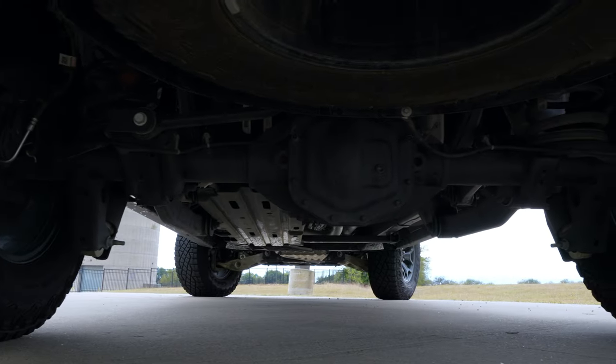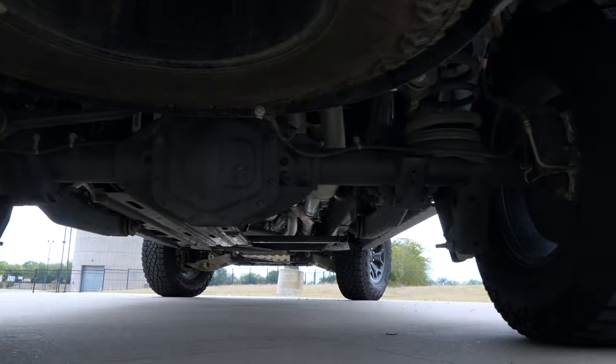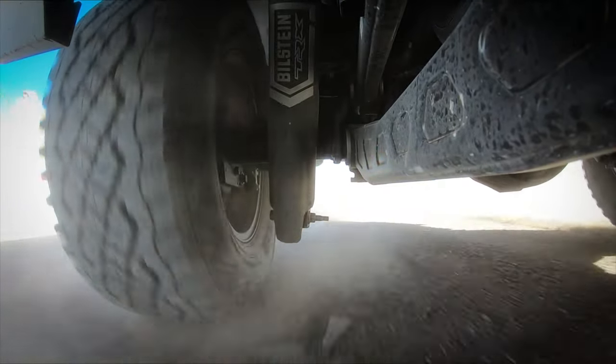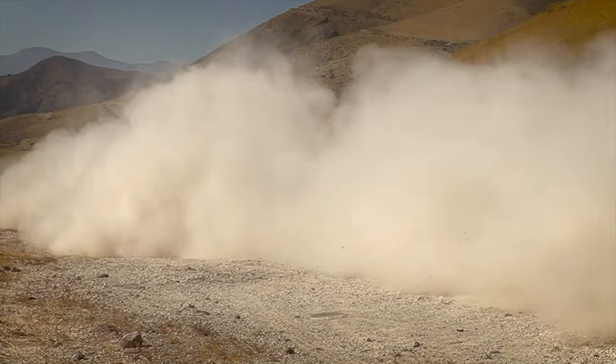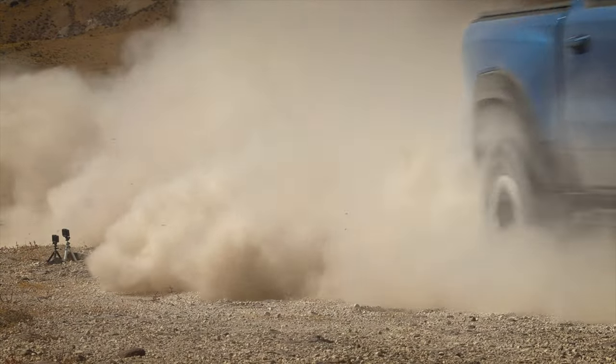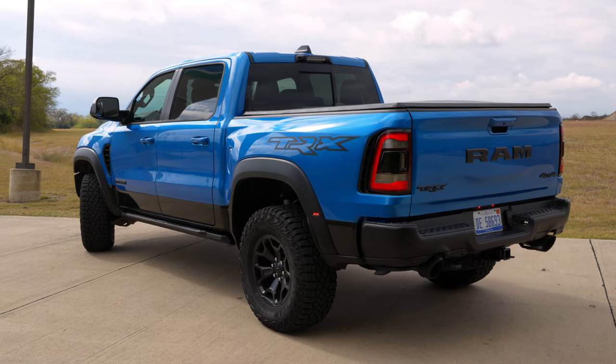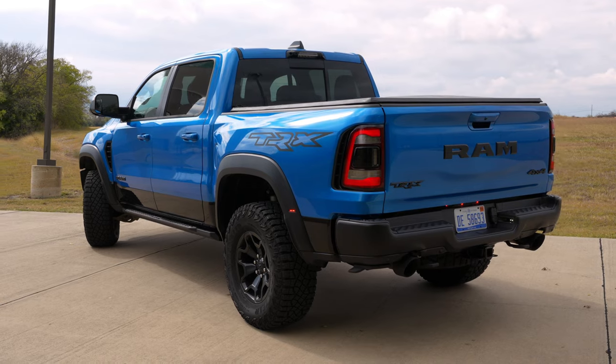A Dana 60 solid rear axle that is electronic locking, plus the TRX exclusive front and rear 2.5 inch Bilstein shocks with adaptive damping. Wheel travel is phenomenal at about 13 inches at all four corners, way more than typical Rams, even 5 skid plates underneath, and this really awesome looking hourglass body design.